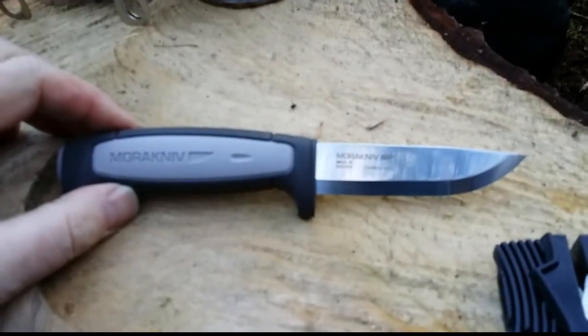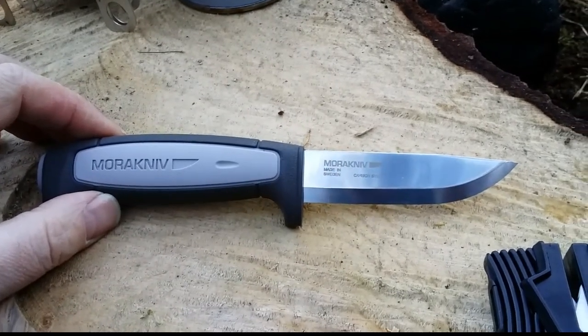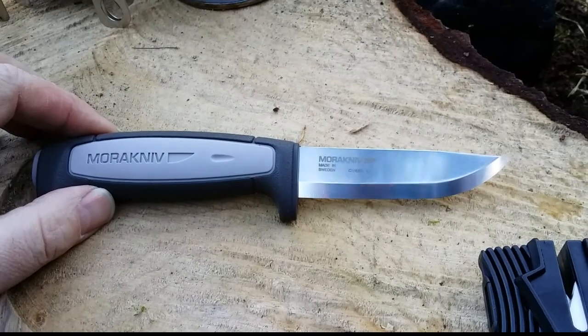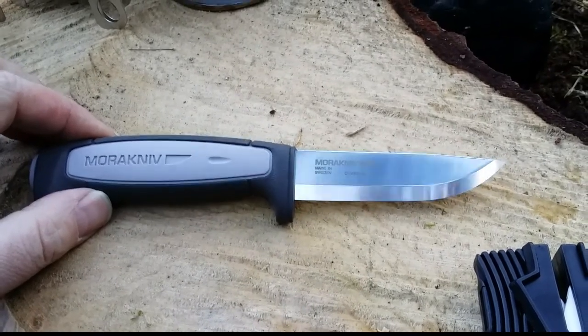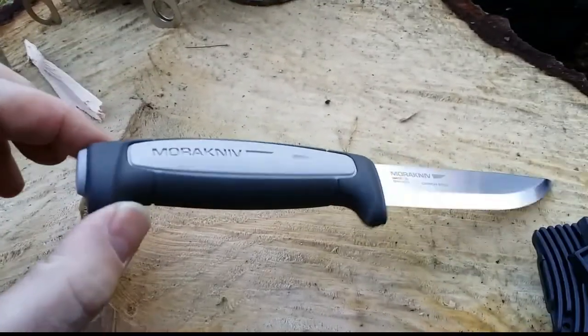So there it is. The Mora knife, the heavy duty. It's either the heavy duty or the, I've forgotten what it was called, or the other one. But anyway, you know what I mean. So it's the newer model, and yeah, very pleased with it. All right, cheers.